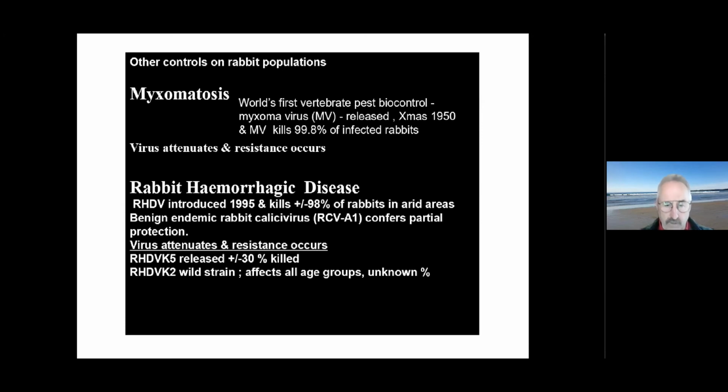The same for rabbit hemorrhagic disease. We have less and less effect from it. The joy that we've got there is RHDV2. That shouldn't say K2, Tim, it should be RHDV2. That's a mistake there. Take that K out. That's a wild strain. It also kills young rabbits. It's quite significant and may be playing an important part when it is likely to be occurring, which is in that sort of autumn break period as well.